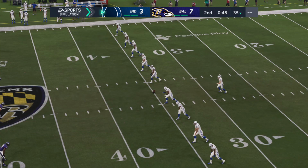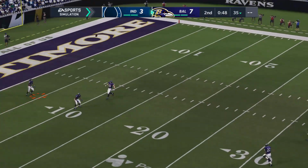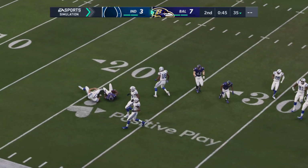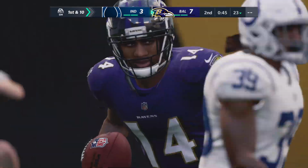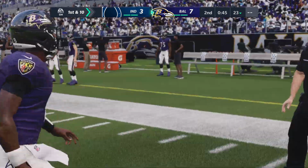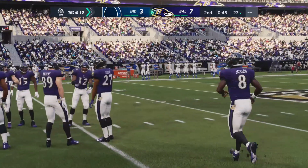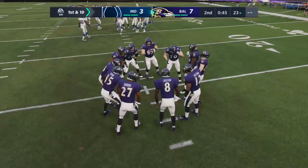After the made field goal, here's Blankenship again. This will be fielded inside the 5. And not much happening on the return as he'll get this to about the 23. Baltimore about ready to go on offense. You're under a minute to go here in the half. Field position not really in your favor, but still time to try and move the ball and get in field goal range.